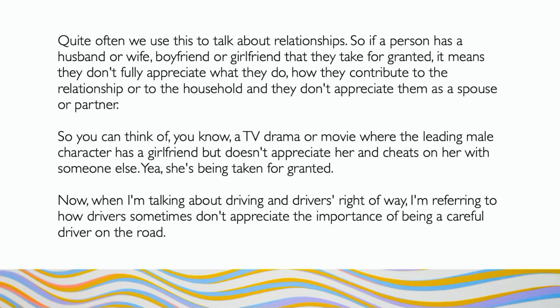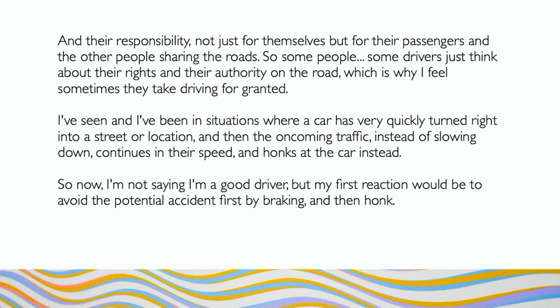So you can think of a TV drama or a movie where the leading male character has a girlfriend, but doesn't appreciate her and cheats on her with someone else. Yeah, she's being taken for granted. Now, when I'm talking about driving and drivers' right of way, I'm referring to how drivers sometimes don't appreciate the importance of being a careful driver on the road and the responsibility not just for themselves, but for the passengers and the other people sharing the roads.